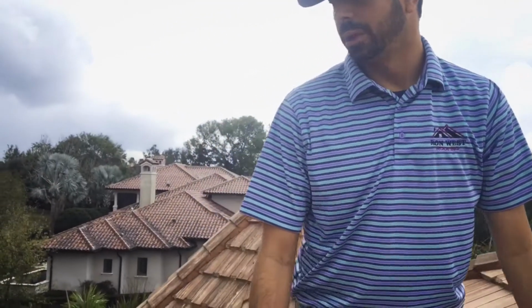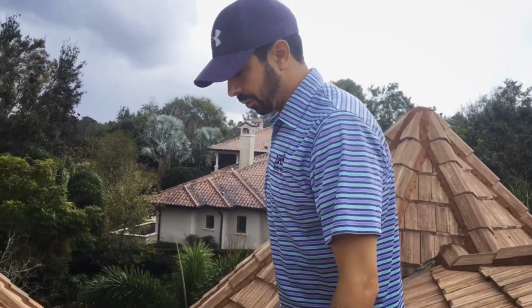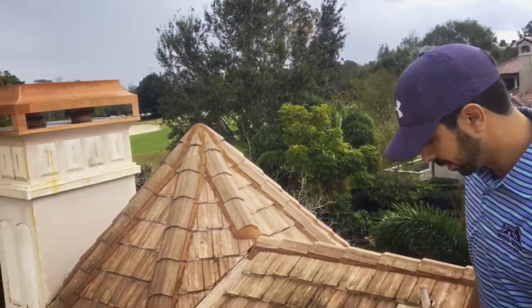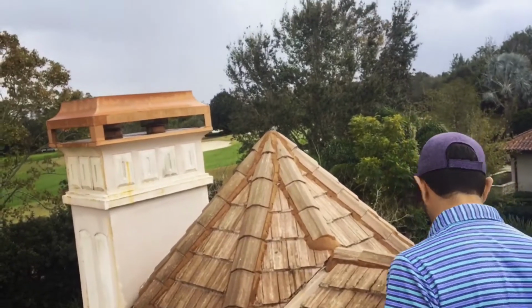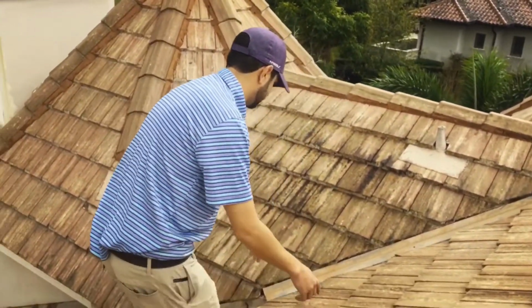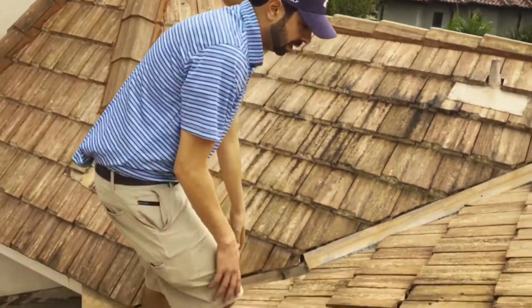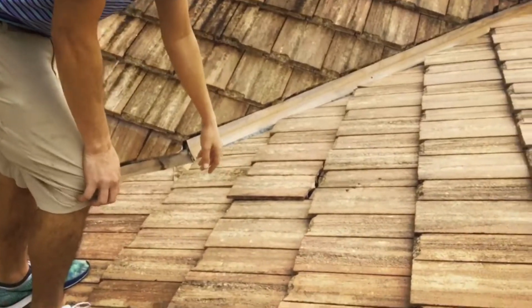I can show you a couple other places that directly coincide with either wind-blown debris or some other factors that could be brought up during a hurricane. And what they'll do is they'll have a direct split all the way through it. To be able to kind of show you that right here, you see this whole thing is cracked. Gotta be careful, but these things don't happen from installation.